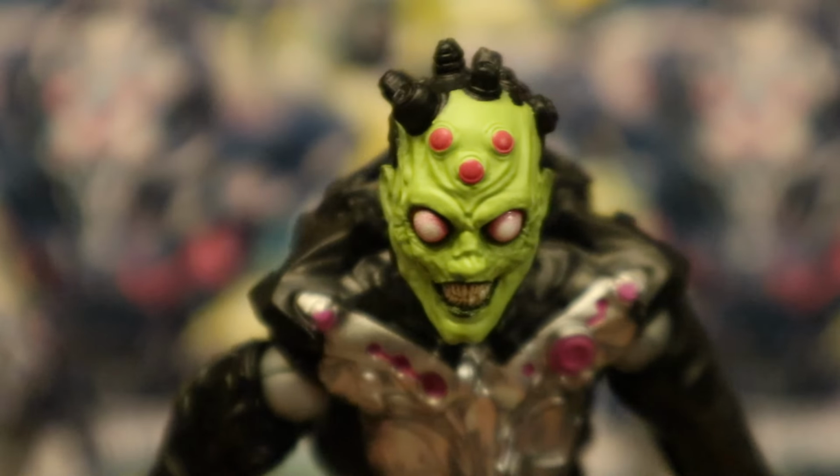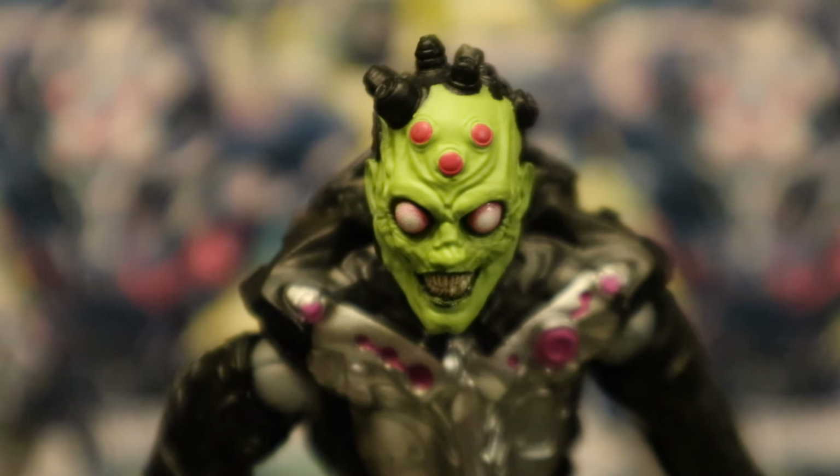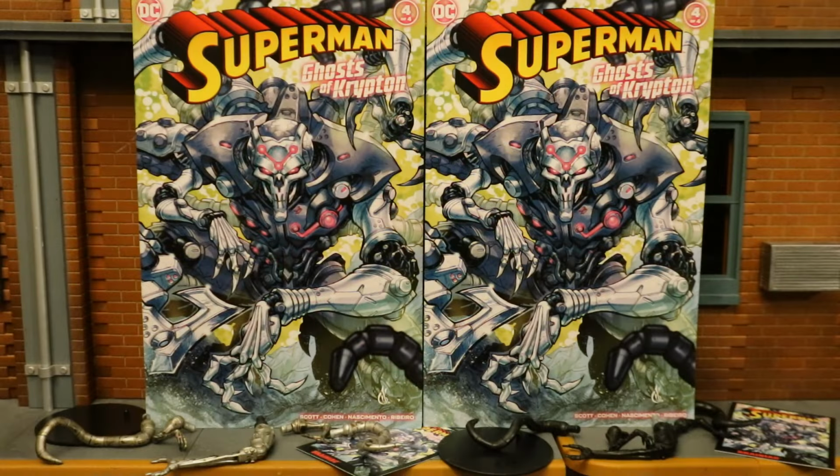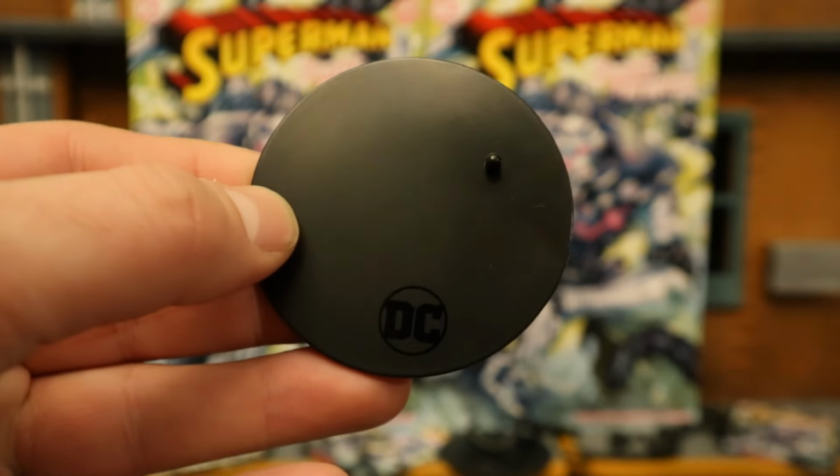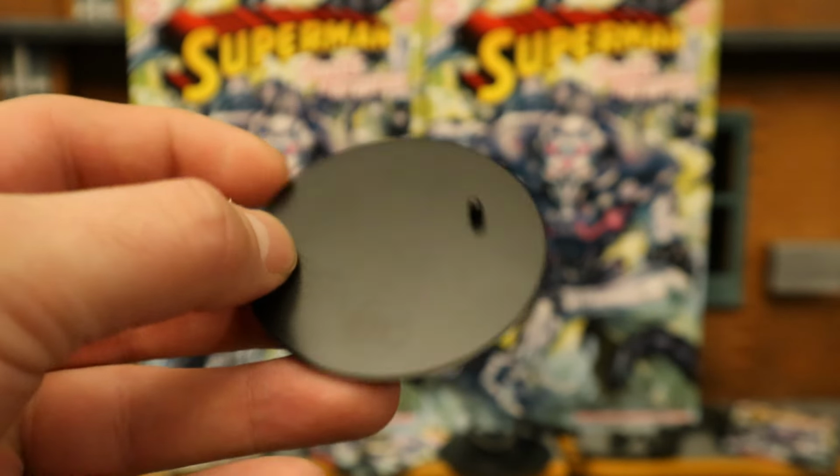In the comic, there are a bunch of different Brainiac drones, and I believe that's what this guy represents. Well, not this one, but both these guys. Now let's check out their accessories, starting off with the boring stuff. Here's their display stand, typical McFarlane stand we've seen a million times before. It's a black circle, says DC on the bottom, thin, and basic.